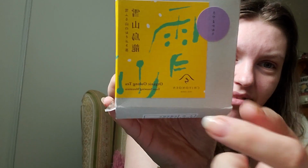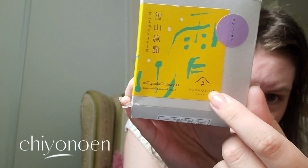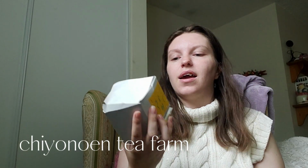Next up, I have this destroyed box. Luckily the tea is in a bag, but the flight from Japan to Washington State was a little long and it kind of damaged my bag. So I have this oolong from, this is the brand right here, and it's organic oolong. I got the pleasure of trying this tea before I bought it, and it was very nice, fresh, and floral, and that's what I look for in an oolong.